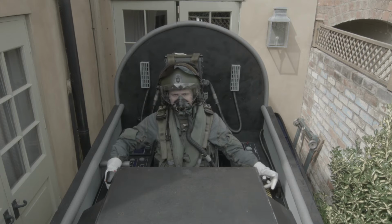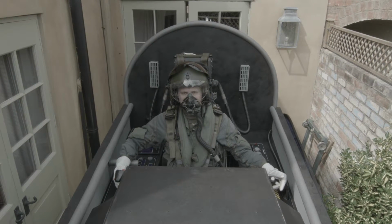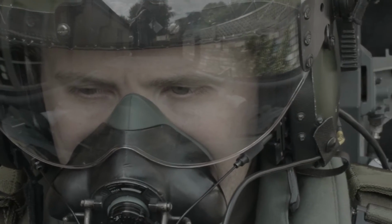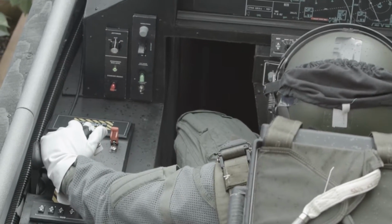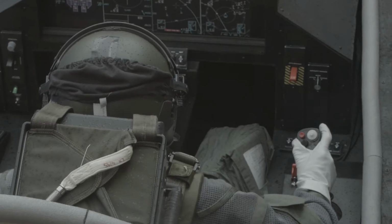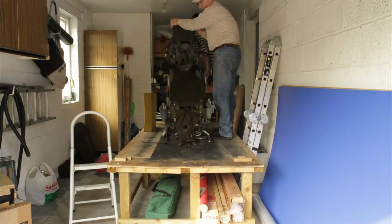Shooting camera tests for Rocket Rider in my back garden proved it was impossible to film the cockpit scenes outside. Not only do I need precise control of the light, I also need to avoid the rain. So for the second time in 2 months, the set is moved again.